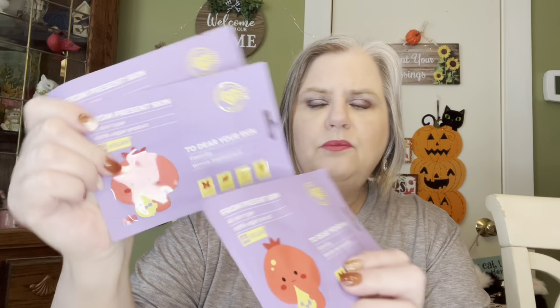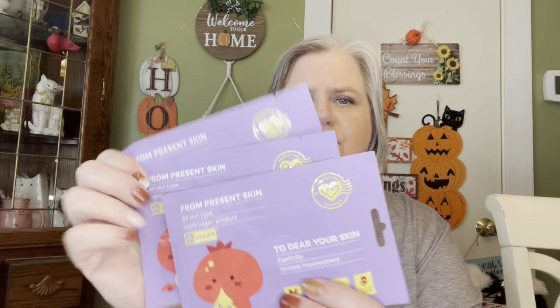Okay, so there are quite a few in here. Does it tell me how many on the package? I may have to just count them to see. It says, "From present skin to dear your skin," elasticity, what it's supposed to offer you. So this one is for wrinkle improvement. There are 3 of these. What is that, a bird? I'm not sure what that is, but there's 3 of these. So there's 12 in this package. There's 3 of the yellow ones, which has a cute tiger picture on it. No animals tested, no harmful ingredients, revitalizing effect, sheet mask, facial pack.